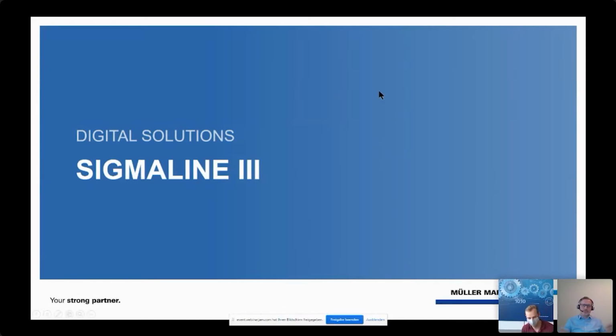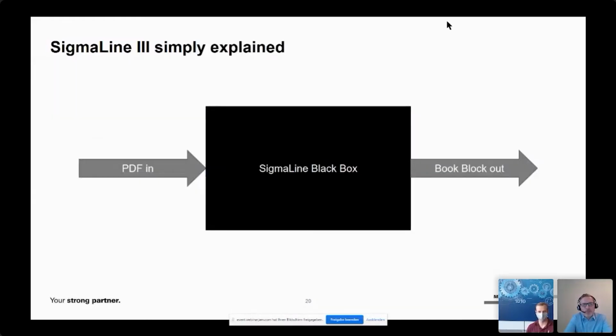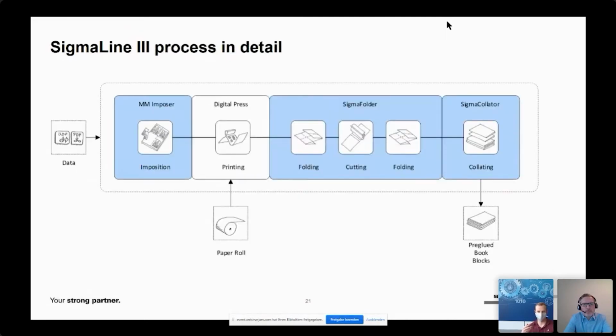So now, yeah, exactly. So basically, generally spoken, the SigmaLine 3 is a system for book block building in a digital environment. We have a claim at our digital solutions which says PDF in, book block out. So that's our overall philosophy when it comes to the SigmaLine 3. If we look a little bit deeper into the process, I can explain how this actually works in reality.